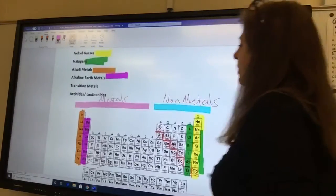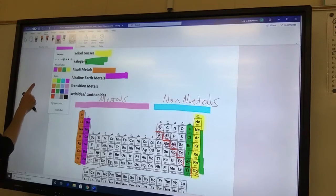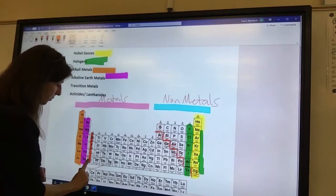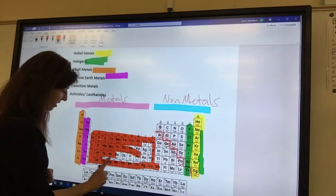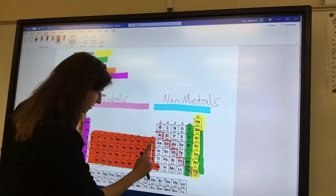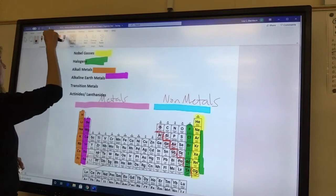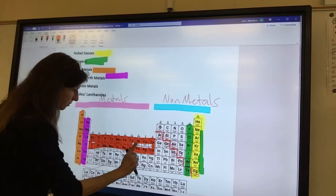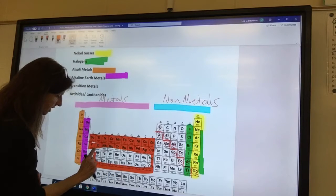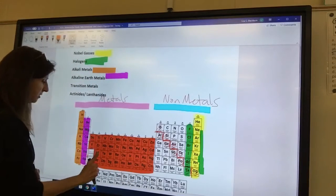Okay, our next one are the transition metals. What's a good color for them? We'll make them red. They are this square right here. Oops, I kind of went too far. And actually, I need to take a little of this off. Eraser, will you let me erase? I need to erase that. Nope, it won't. Try it again. And I'll color more carefully this time. It should not include that. All right, those are the transition metals.